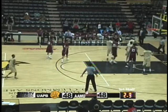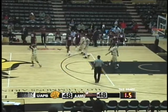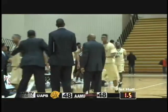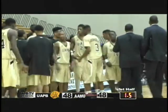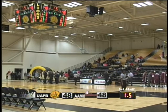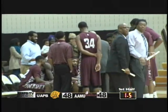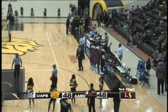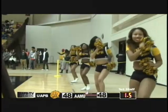And he missed it. Ball's loose and out of bounds with a 1.5 to go. And timeout called by A&M. Out of bounds off of Hammond. He had the rebound on the miss. With 1.5 seconds left, Alabama A&M will have a chance here after the timeout to draw one more play to win it. If not, we're going to overtime. Exciting game. And Colvin missed the free throw. UAPB looked like they were going to have the rebound and then lost it out of bounds.